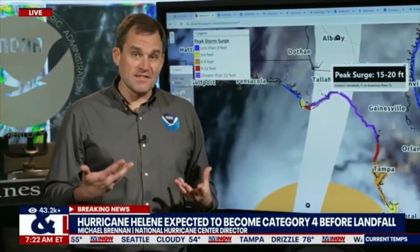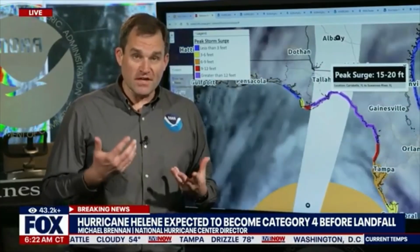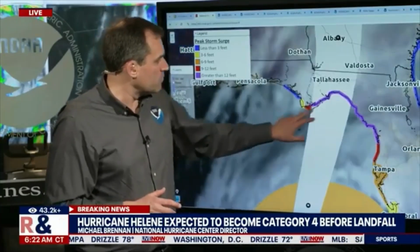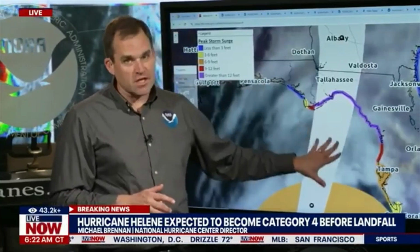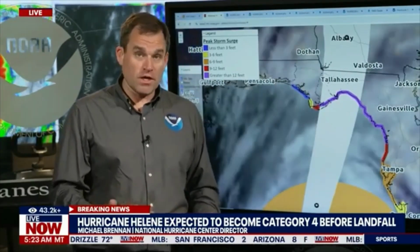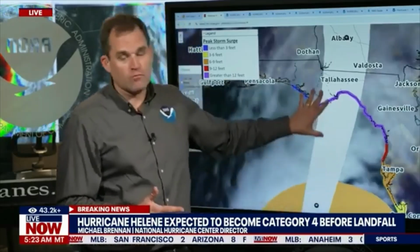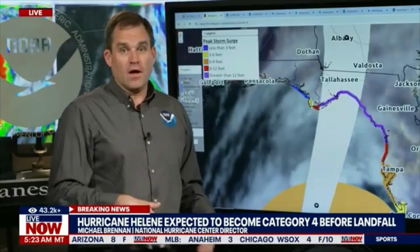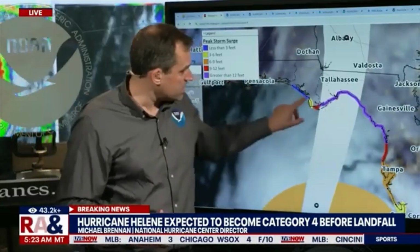Somewhere in there, we're expecting to see 15 to 20 feet of inundation above ground level with destructive wave action on top of that. So if you've been asked to evacuate in this region in particular, please do so. You still have time to get out, but conditions are going to deteriorate quickly today. We're going to have rain bands. Those tropical storm force winds are going to start to move onshore. We're going to see the center of Helene make landfall sometime this evening, somewhere in this vicinity.